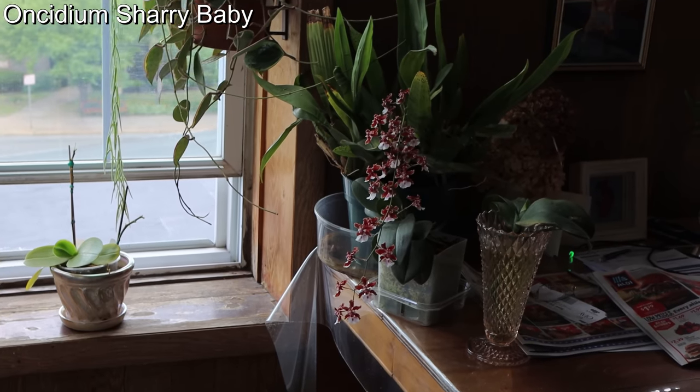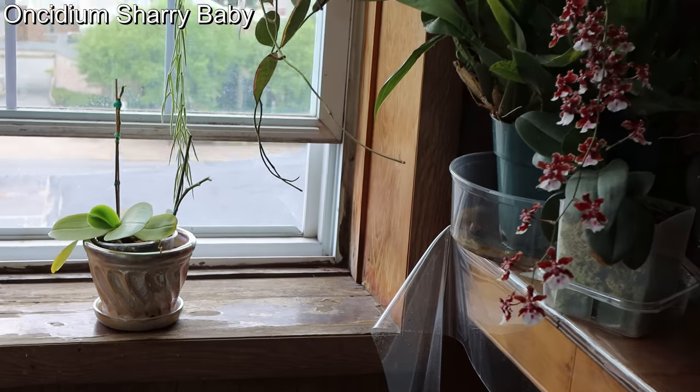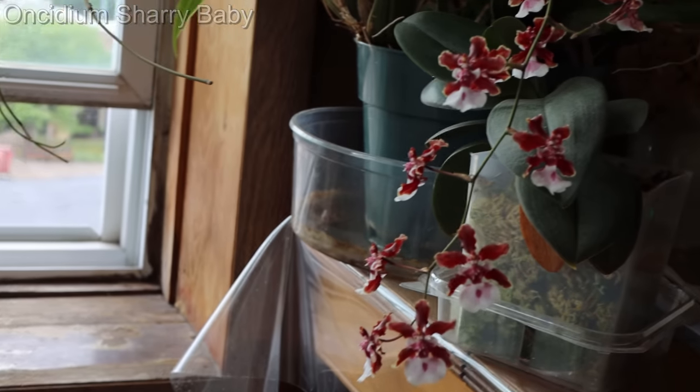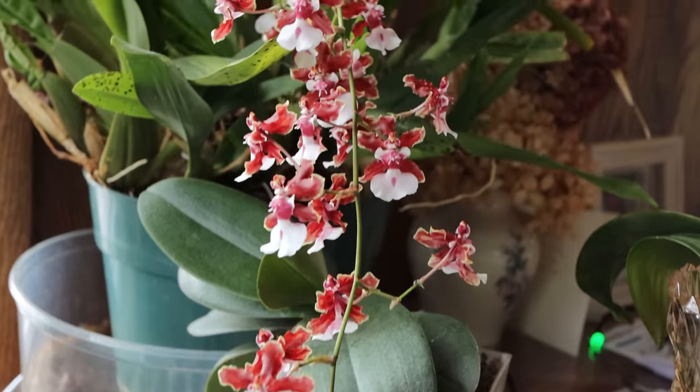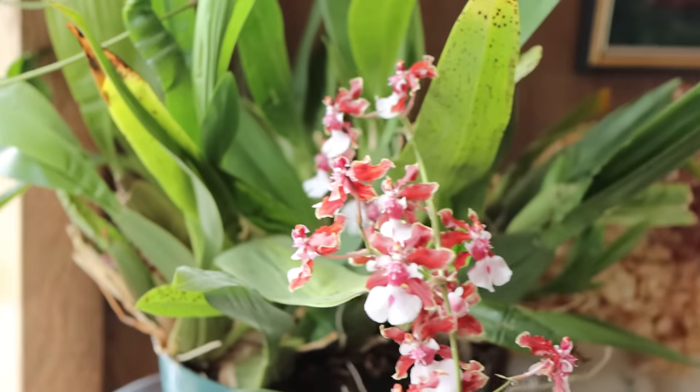We also have an Oncidium sherry baby. The flowers smell amazing. Some people say they smell like chocolate. I don't really think they smell like chocolate, but they smell like something really delicious.